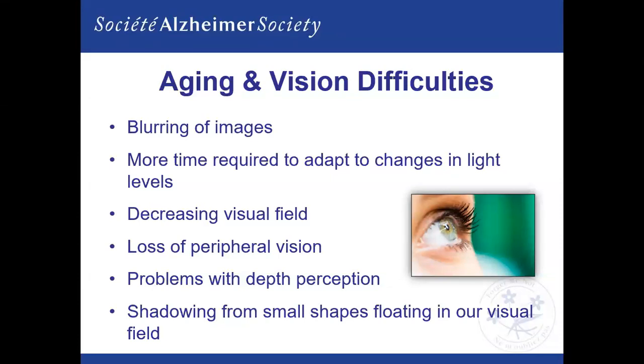So it's important to know that any one of these changes can be experienced by someone who is aging. And in actual fact, many of these changes may be experienced as a person continues to age. So if you're looking at that list, you may be actually checking off a few of those vision difficulties. And it's not uncommon to see that with the aging process.